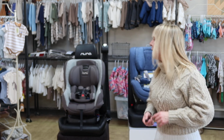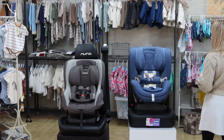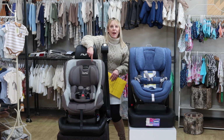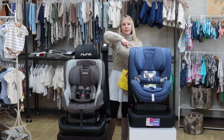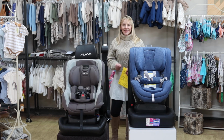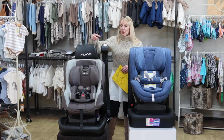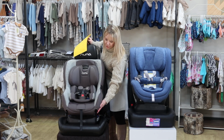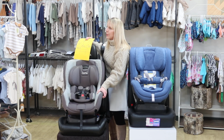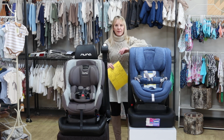Let's launch into the RAVA and the ROVE. So, what are we looking at? The seat that's gray, right here, this is the NUNA RAVA, and then the blue seat is the UPPAbaby ROVE car seat. These are convertible car seats. Convertible car seats convert from backward to forward facing. The NUNA seat will hold from 5 pounds up to 65 pounds, and the UPPAbaby ROVE starts at 14 pounds and holds up to 65 pounds.